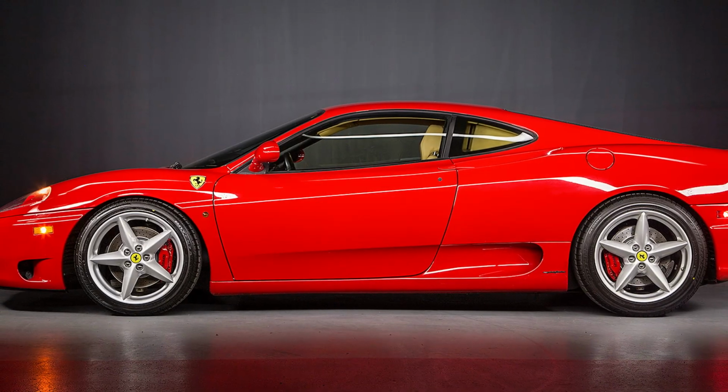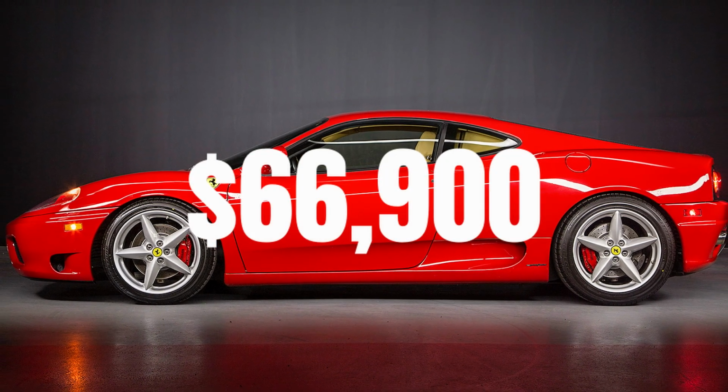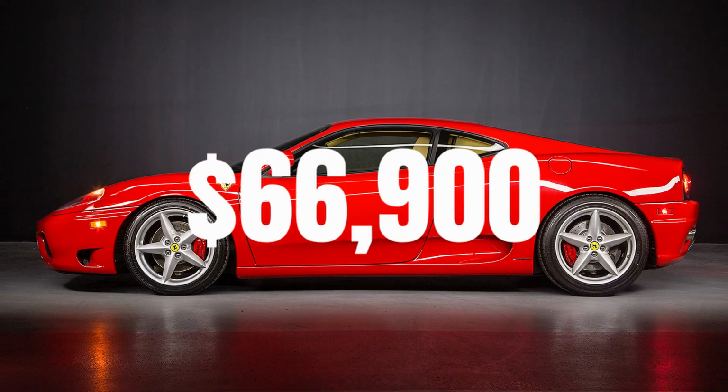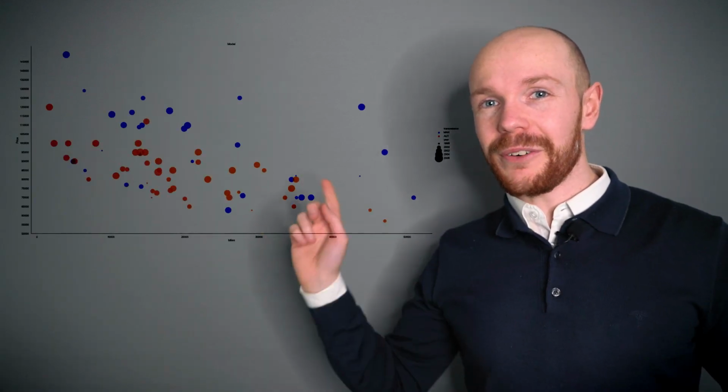Now if we sum up all the additional costs he had to make and add it to the original purchasing price, we end up at a total price of $66,900. And the question of course now is, how does that relate to the rest of the market? And that question we will answer by using the relative value plot appearing right over here.